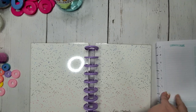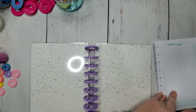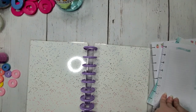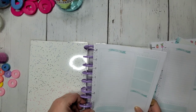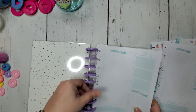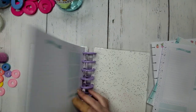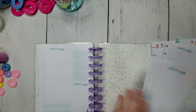I use grid paper. I don't use grid paper enough to really justify it having a special spot somewhere. But since it does seem to go with this paper, I figured why not. And this winter themed paper is, again, daily sheets. And with daily sheets comes the need for at least one additional piece of notebook paper, at least for me, even though you can usually use the back. So I'm going to pop these on here.